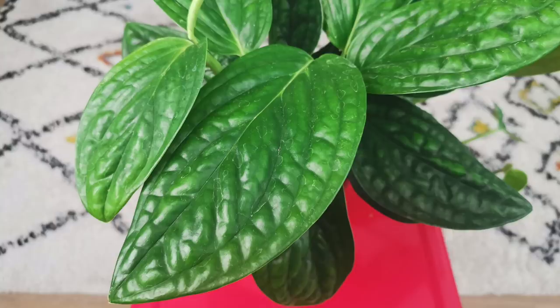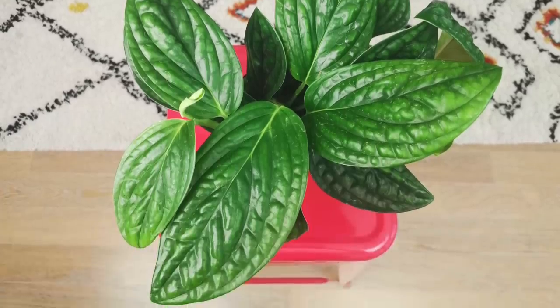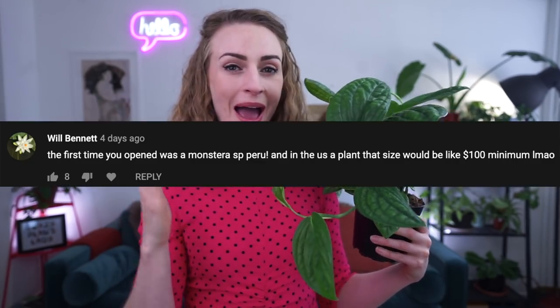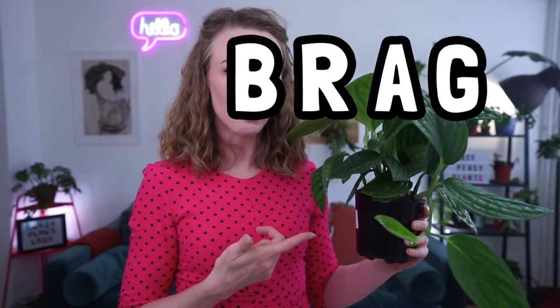Now, here in France, this plant is quite common in garden centers. I have seen it time and time again. And it's known as Epipremnum pinnatum 'Marble Planet'. But in fact, that is incorrect. It is actually Monstera species Peru. And so this was the first plant that I pulled out of my plant haul, which was a basic plants plant haul. And the comments were loaded with people like, that's not a basic plant! Because apparently in the US, this plant would cost anywhere between $50 and $100. But I spent less than 10 euros on this plant.